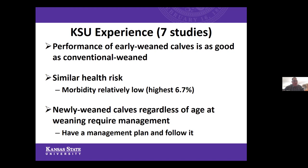If we think about the 7 studies from K-State, in terms of some take homes, the performance that we've observed of our early weaned calves really has been on par with our conventional weaned calves. We really haven't seen any detriment in the studies that we've conducted here at K-State in terms of those early weaned calves. We've always had acceptable levels of performance.